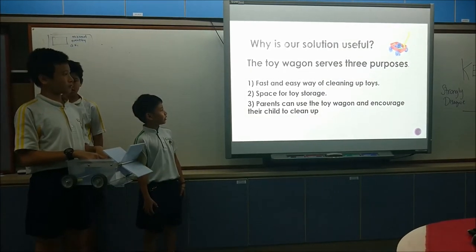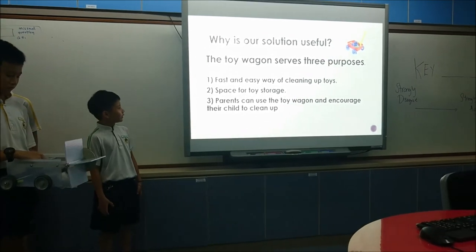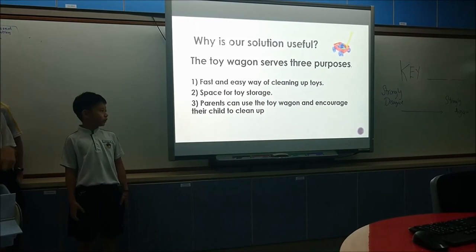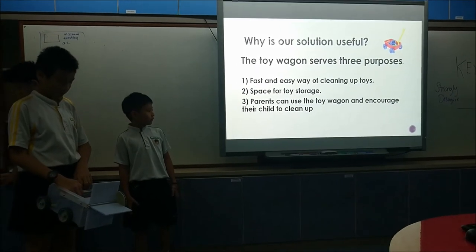Why is our solution useful? The Toy Wagon solves three problems: fast and easy way of cleaning up toys, space for toy storage. Parents can use the Toy Wagon and encourage their child to clean up.